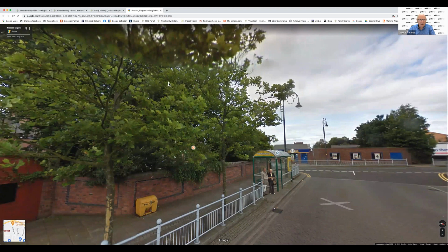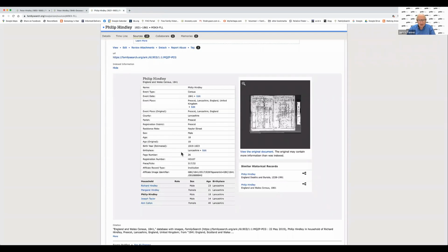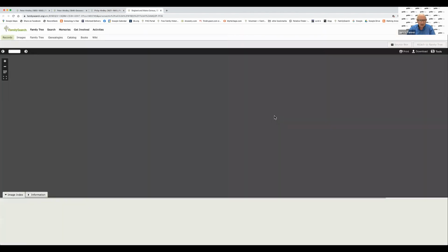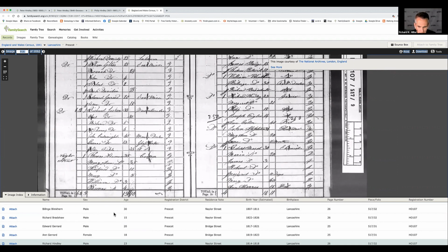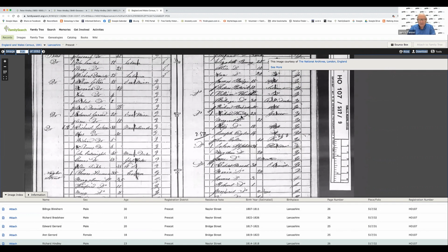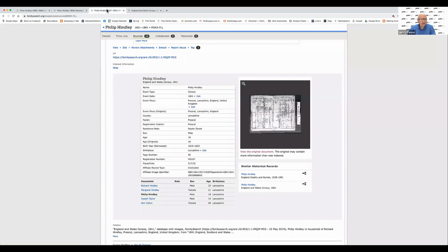Okay, so we're kind of through with the Prescott issue. Here we have him in the census record. Let's take a look at the record itself. There's that. Oh, I see the Richard Hindley, second page up a little bit. Oh, there it is. Right, okay. Yep. It was hiding behind big black marks. And Margaret and Philip, 18. Okay, so let's go back to, we have Richard and Philip. Okay, let's go to Philip Hindley. Okay, that's where we were.